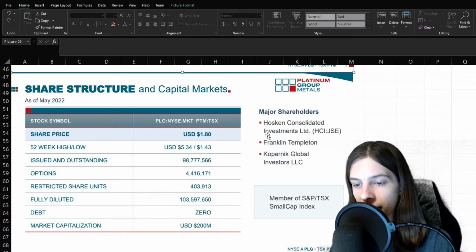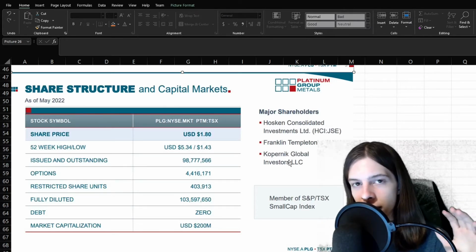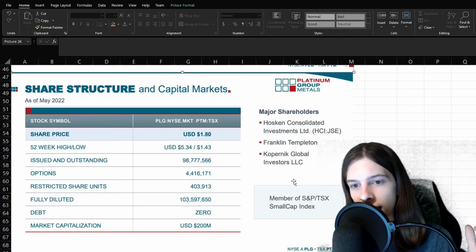Though also I'll note, yes, they show some of their major shareholders. It's unfortunate that they do not show their insider shareholdings. They do show some of their major shareholders, though they don't really give us a full breakdown, which is kind of unfortunate.